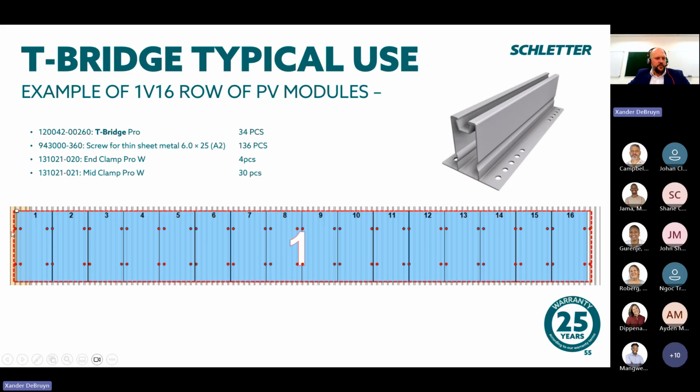So again, you've got your fixing points on your T-bridges there, which would be 4 screws per T-bridge. So it does use a few more screws. So we've got 136 screws for 34 T-bridges, and then the rest works the same.